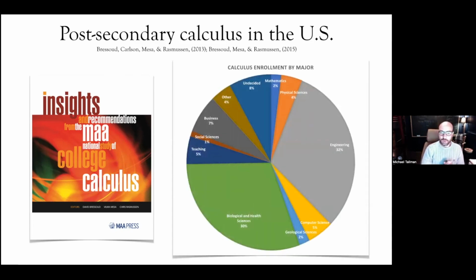One of the interesting pieces of information relative to students' majors in calculus is that the vast majority of students enrolled in calculus at post-secondary institutions are pursuing either engineering, biological or health sciences, or a math or physical science major. Actually, quite a small percent are students who intend to major in mathematics, only 2%. So calculus obviously serves a really important role within STEM programs, particularly in engineering, computer science, biological science, and physical sciences.